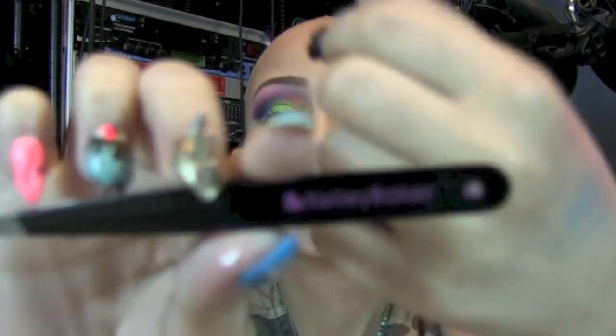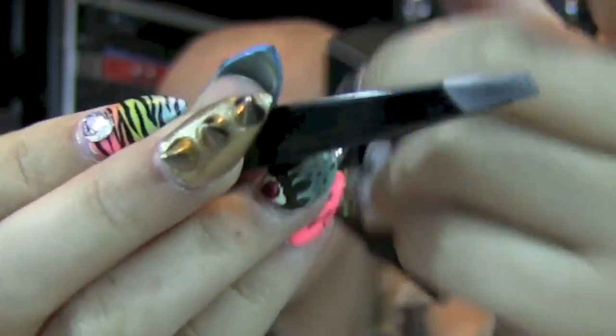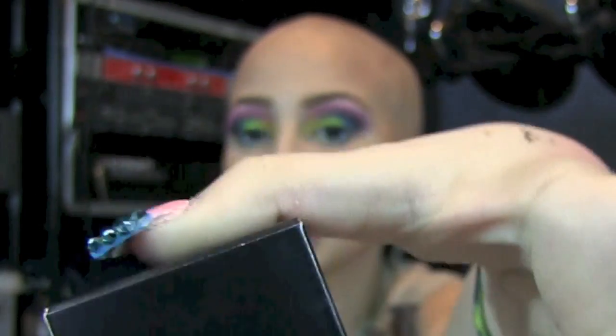She's actually going to be flying down to Orlando soon to do my brows, and I'm really excited. And then her tweezers, which are so freaking adorable because they have a little rhinestone on them, and they're actually really nice tweezers. As well as her Universal Brow Powder, which is in dark brown, which I really like. It's a little too chalky and flaky for me sometimes, but it is really super nice.